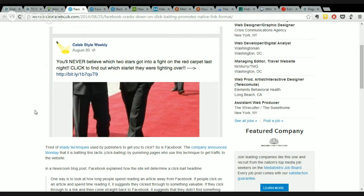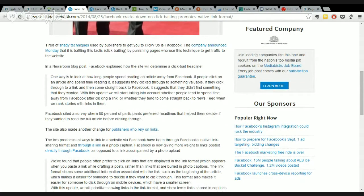Now, Facebook cites a survey where 80% of participants preferred headlines that helped them decide if they wanted to read the full article before clicking through. Now, I am curious how this is going to affect posting in general, because the two predominant ways to link to a website is through the native link sharing format and through a link in a photo caption. We all know how well photos do on Facebook. Facebook says, though, that they're going to start giving more weight to links that are posted directly through Facebook as opposed to a link accompanied by a photo upload.